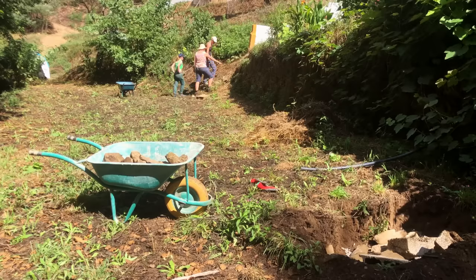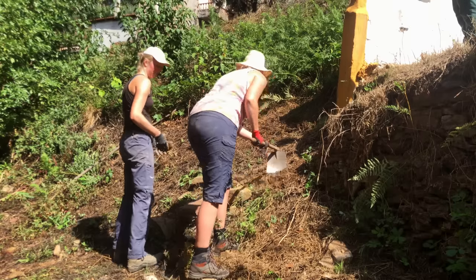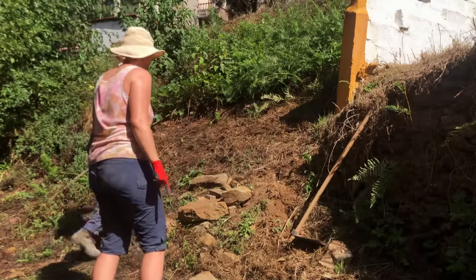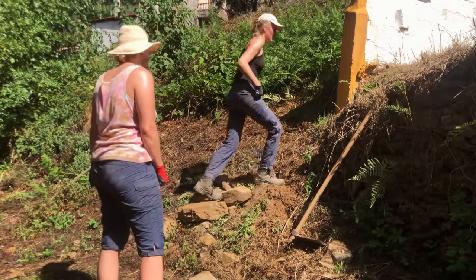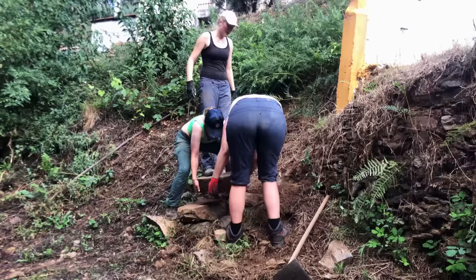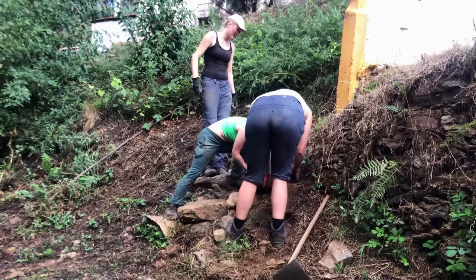Since I came here, there were no real steps from the river terrace up to the cabin terrace. We decided it was a good idea, now that Selina is sleeping in the tent and needs proper steps up to the cabin, to actually build some steps. So we are looking for some nice rocks now. And lucky enough, there's many rocks on this land.